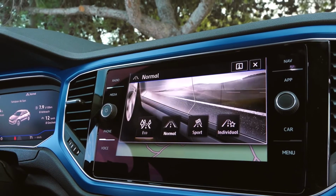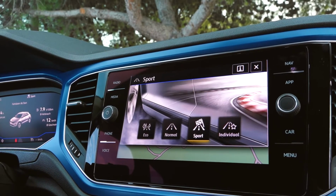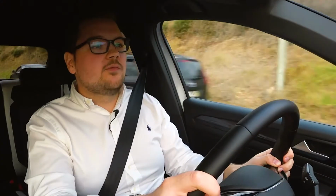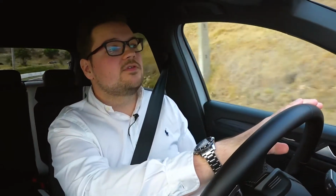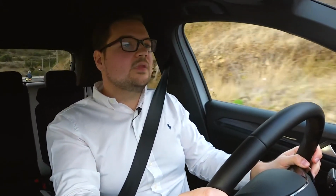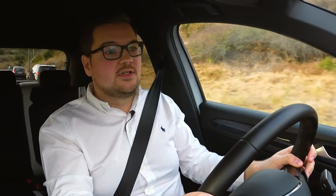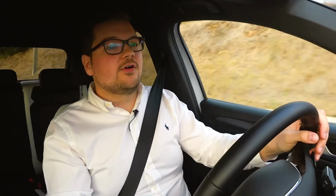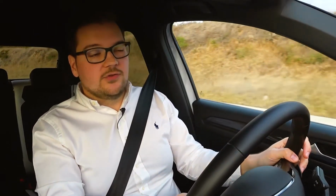You have some kind of drive select here, so you can individualize the ride and the steering. You can put it into sport mode, comfort mode, standard or normal mode, or you can completely individualize it. So have a sporty setup for the steering, like I do, and a comfortable setup for the ride, which is quite good for the not very good streets here in Lisbon. So the individualism is not only focused on the style of this car, but on the driving behavior also.